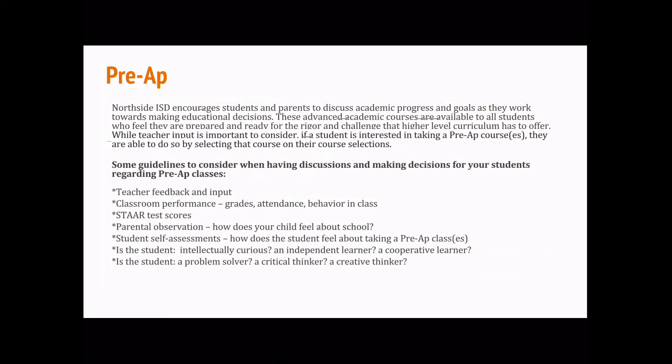Pre-AP. Keeping in mind the shift Dr. Woods has asked us to embrace with regard to student voice and choice when it comes to course selections, you might remember that we made the shift last school year in the way we approached enrollment in pre-AP courses. To review, last year, students and parents were given the option to choose to enroll in pre-AP. There is no more teacher signature or approval.